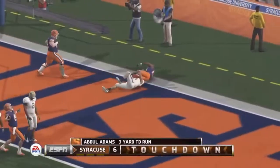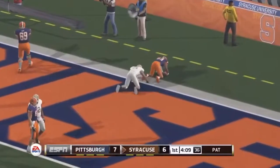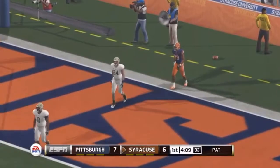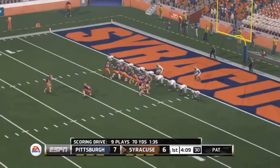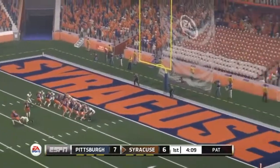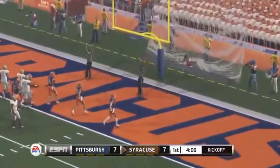Touchdown, Syracuse! Here comes the kicker to try to tie this game up. He splits the uprights with the extra point.